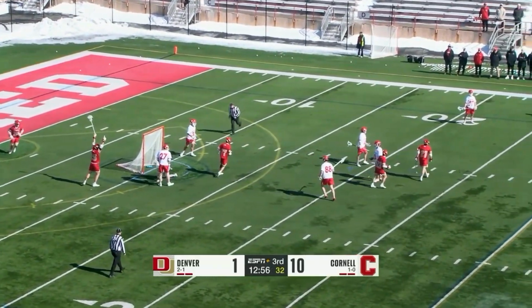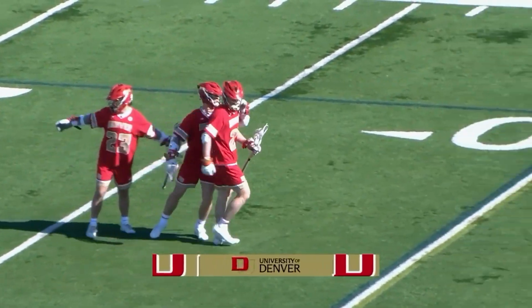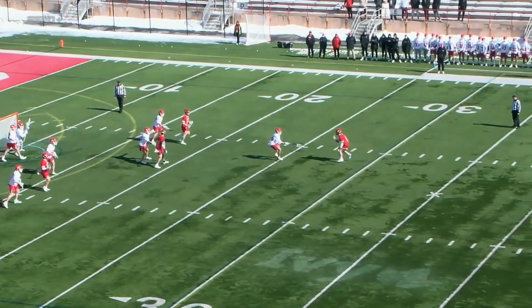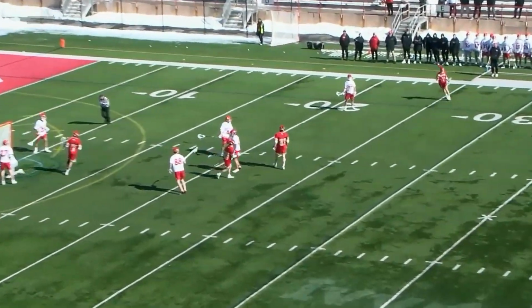A little miscommunication, and Mick Kelly was left free for the goal, and Denver will strike first here in the second half. Eddie Rahill kind of slid on the double, and no recovery there as he left Kelly.